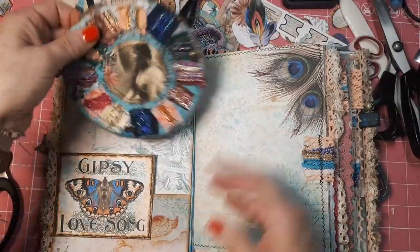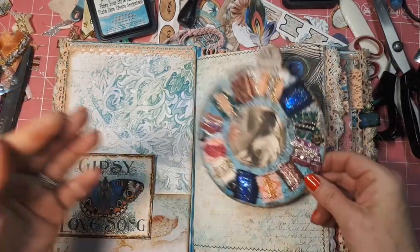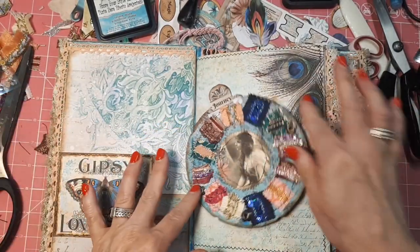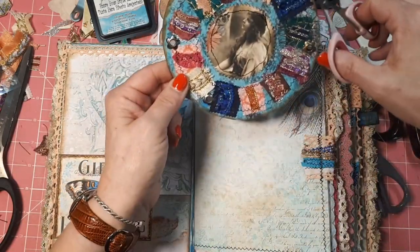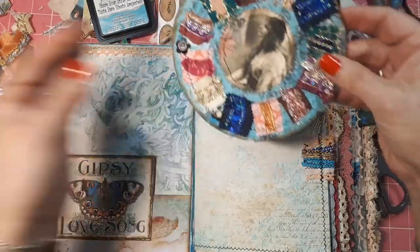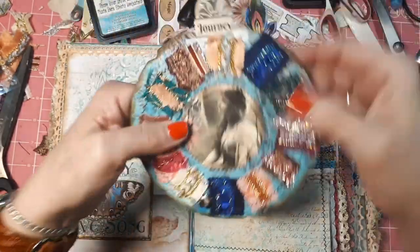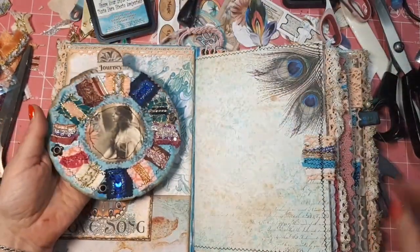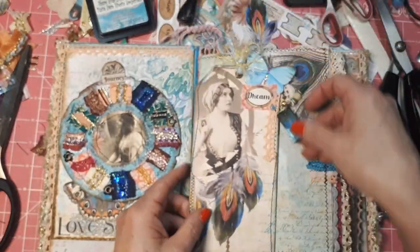So yeah, something different. Although I like the ones with the real pictures in it. But I don't have these pictures. Yeah, I could make some digital, of course. But I thought this was a cool way of using it too. So yeah. Two things today. This one and this one.